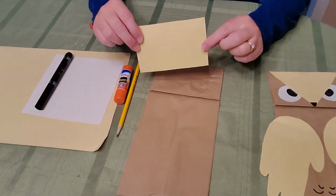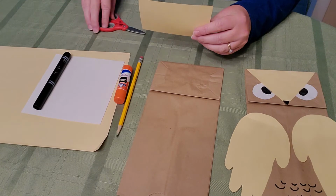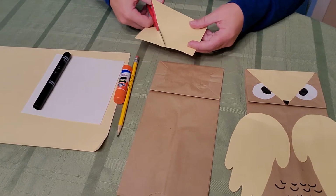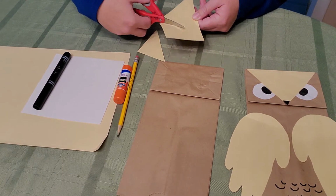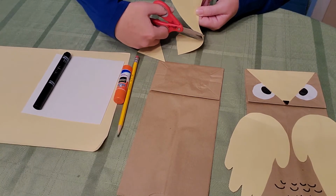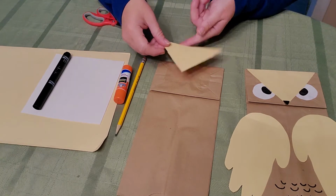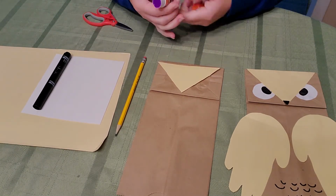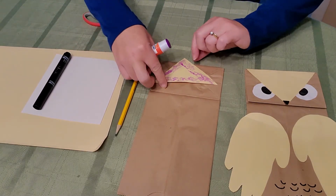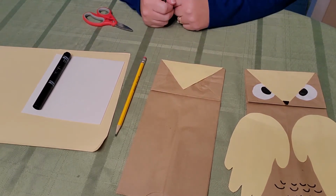We are going to take a small piece of paper and we're going to make the triangle for the head. And I'm just going to cut a triangle out of my small piece of paper. Friends, if you need some help with your cutting, you could ask your grown-up at home to help you. We're going to glue that triangle onto my paper bag, just like that.